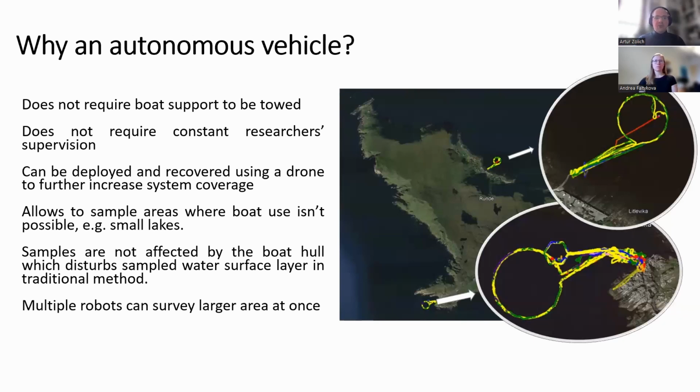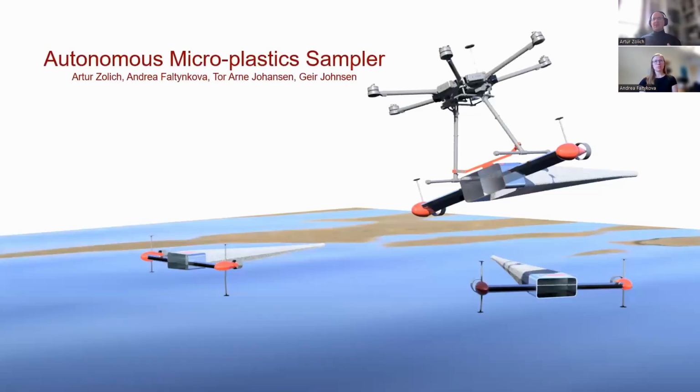And as I mentioned, multiple robots can survey a larger area at once. So when we have a fleet of 2, 3, 5, 10 vehicles, they can scale up our work. We can collect 10 samples at once, or we can collect one sample just some meters behind the first one, making a replicate. So it triggers new scenarios in which we can improve the outcomes of the research of scientists using the plankton net.